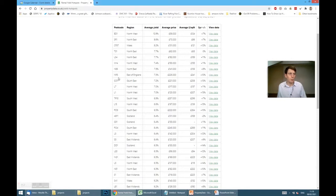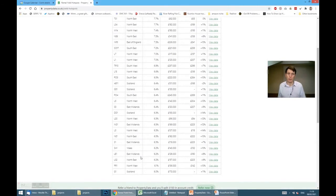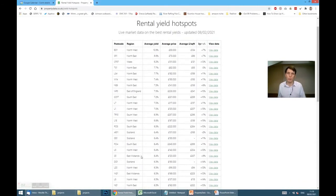But this postcode here, NR5, is actually already on my doorstep. It's only just around the corner from me. But you might sit there and think, well, there's no deals down south. But clearly, just looking at the numbers here, there are hotspots and there are pockets of areas around the country that could be really quite good for investment. And again, if you do this, you've then got the view data button here, and the year plus or minus is telling you how much capital appreciation is also in that area at the same time.